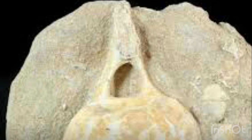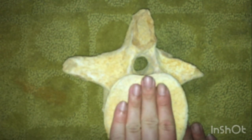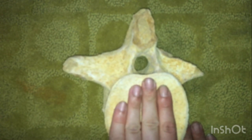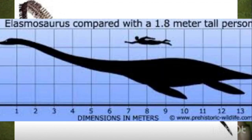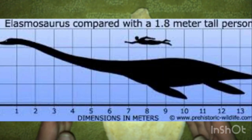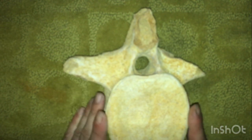Now, this is from one of my favorite animals of all time, not just a plesiosaur and not just an elasmosaur, but the elasmosaur, Elasmosaurus oceanus, which is the poster child for plesiosaurs, poster child for elasmosaurs. It's the massive one that we know of getting over 45 feet. Now, as big as these guys are, they're not apex predators.